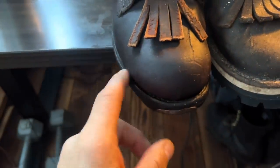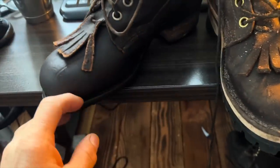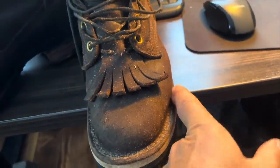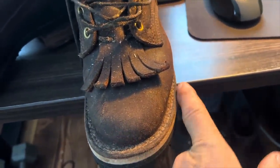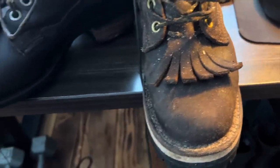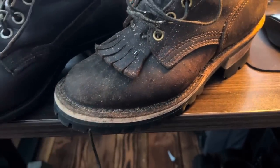This is what was here. This is a logging boot, okay? Not this. I've never experienced this until the internet. And my boots broke down and Viberg stopped making them. So thank goodness for Nick's.